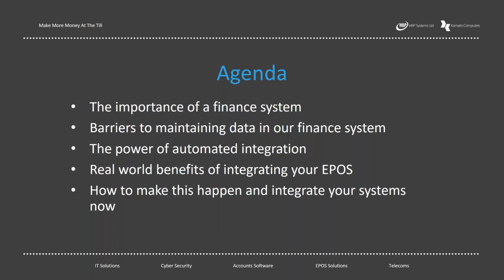And then some of the practical benefits of that, so the real-world benefits that our customers and people who are following our advice are seeing day in, day out now because of the information that's flowing between these two systems. And it's important to note that when I'm talking about this integration and when I'm talking about data flows, I'm not just talking about collecting data at the EPOS and pushing it into the finance.